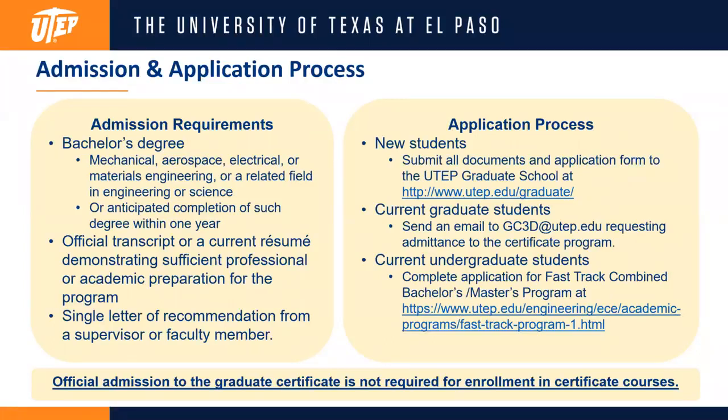If you are already admitted into, for instance, the master's program, you can enroll into the course even before you are admitted into the graduate certificate program. And again, if you have questions on how that works, you can communicate with me one-on-one and we can figure that out. What I don't want is for the application process to hinder you from enrolling into the courses.